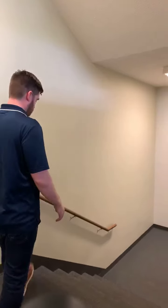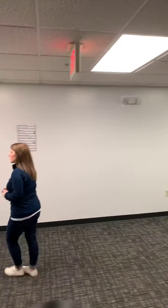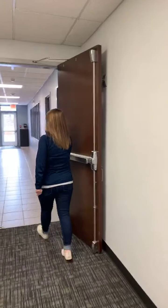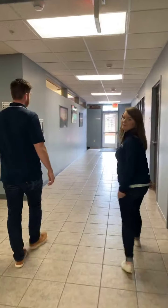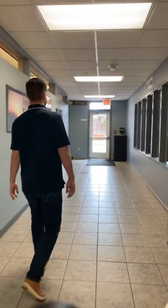All right, so the bottom floor of the Eubanks Activity Center where we are walking now is a student center for our students. We were going to show you some of the cool things that we have down here. Students are welcome to use any of our facilities whenever they want, but students usually use this student center during classes. When they're over on this side of campus going to class, they'll pop down here for lunch or to study in between classes. So that's really neat.